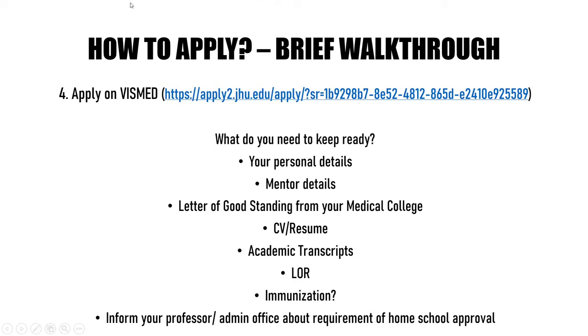And then once accepted, you have to apply on WizMed. What you have to keep ready for the application is your personal details, and your mentor details. One thing important in all of this is that the administrative coordinator of the lab will help you out in all of this, I believe. At least Miriam is a very, very nice person who helped me immensely through this. So huge cheers for her and gratitude to her. Nonetheless, the documents you need are a letter of good standing from your medical college, your CV or resume, academic transcripts, LOR, immunization?